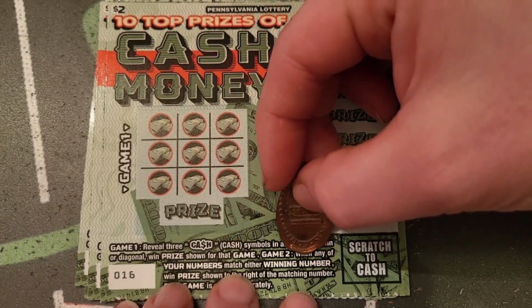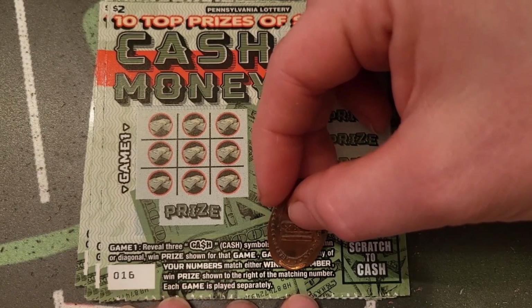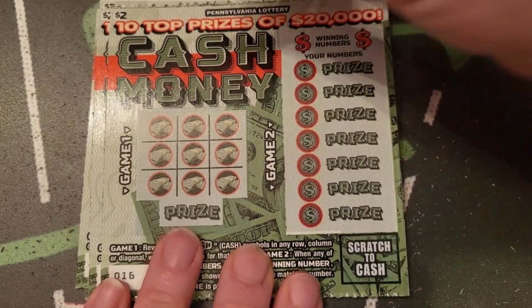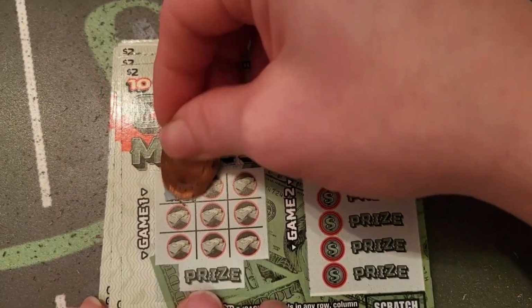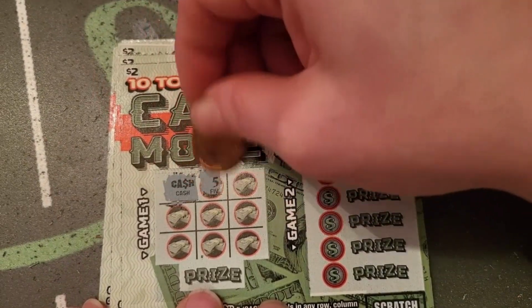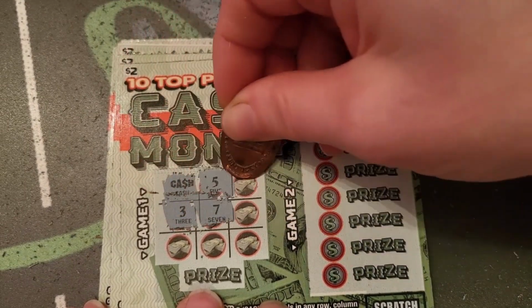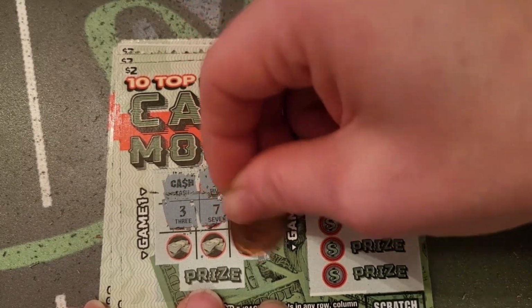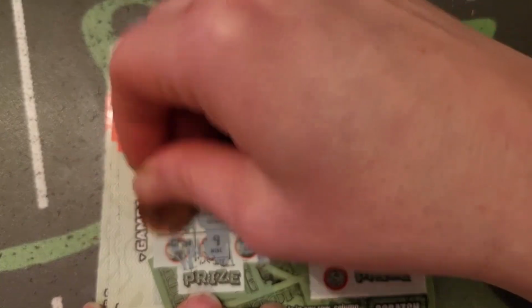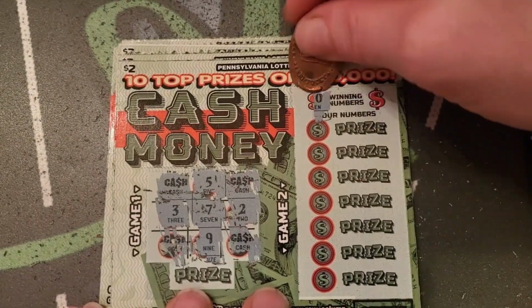Game 2, when any of your numbers match the winning number, you will win the prize to the right of the matching number. Each game is played separately. You want tic-tac-toe first? Oh, we're kind of shiny there. Got a cash. You got the cash. Cash. What about the bottom? Cash? Nope. Loser. So, on to game 2.